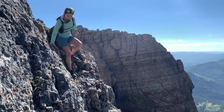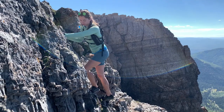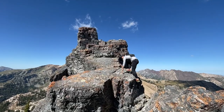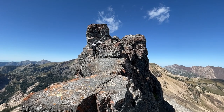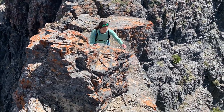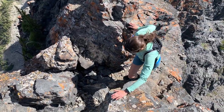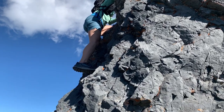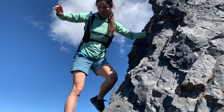Head first. First time using Altras as climbing shoes. They're actually impressing me.